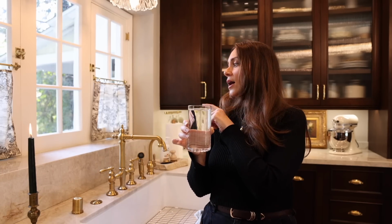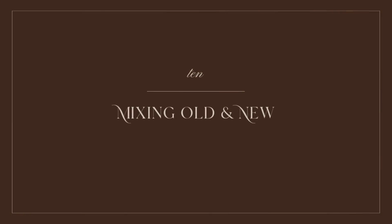So it's all hooked up underneath and it's filtered. Best investment. So even if you aren't completely remodeling your kitchen, you can still add a water dispenser to your home. Number 10 is mixing old and new, and this is something that I do in every room makeover, every remodel.